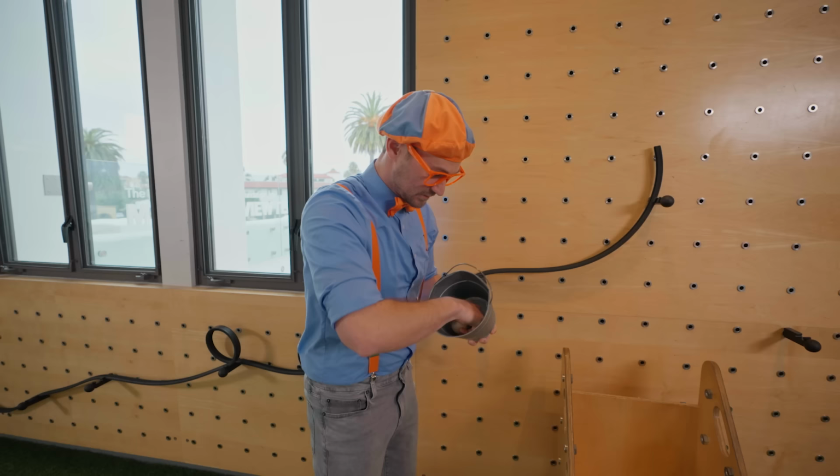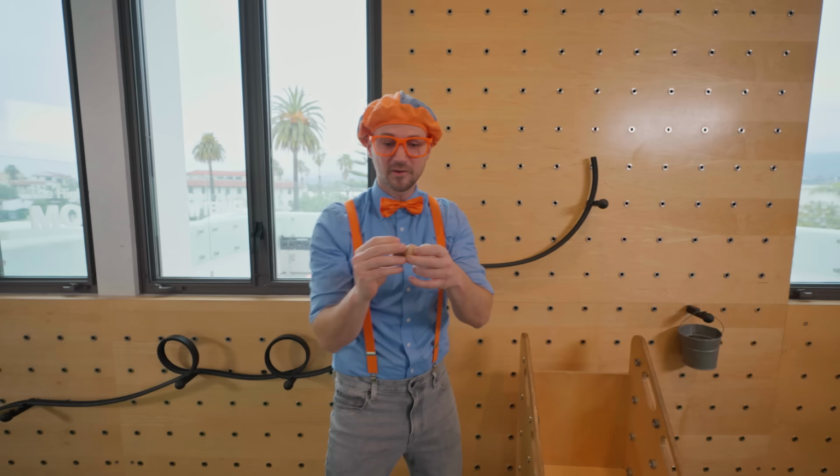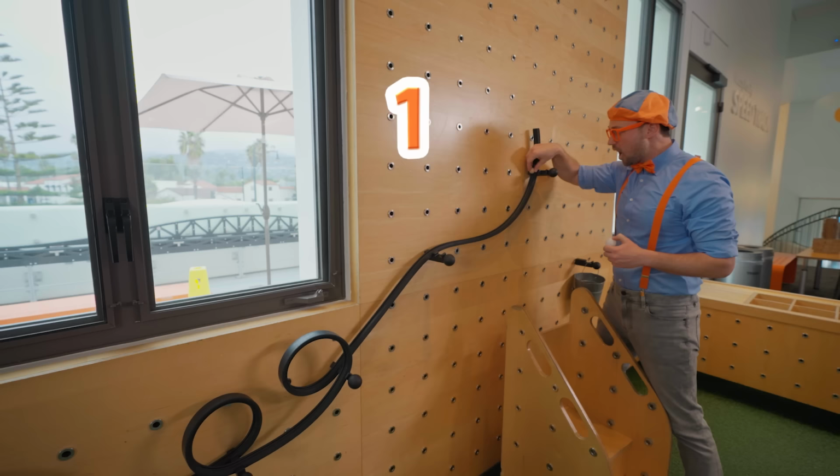All right, how about... So loud. How about these three balls? We have one made out of stone, one made out of wood, and a hollow one made out of plastic. All right. Okay, here we go. One, two, three, go!